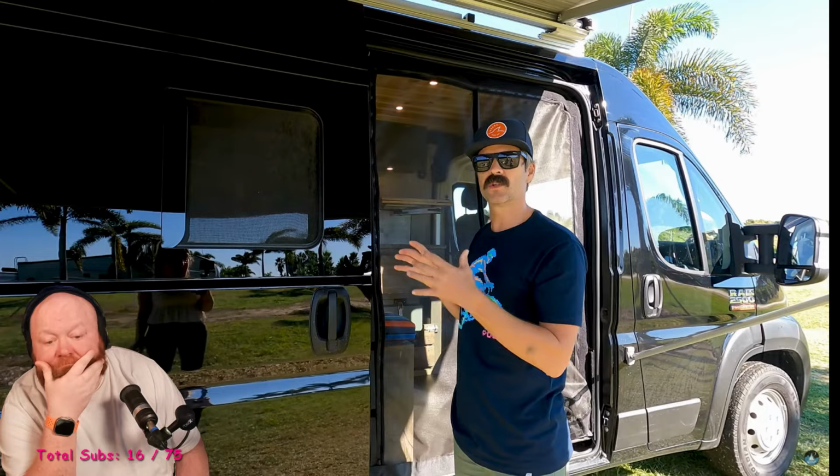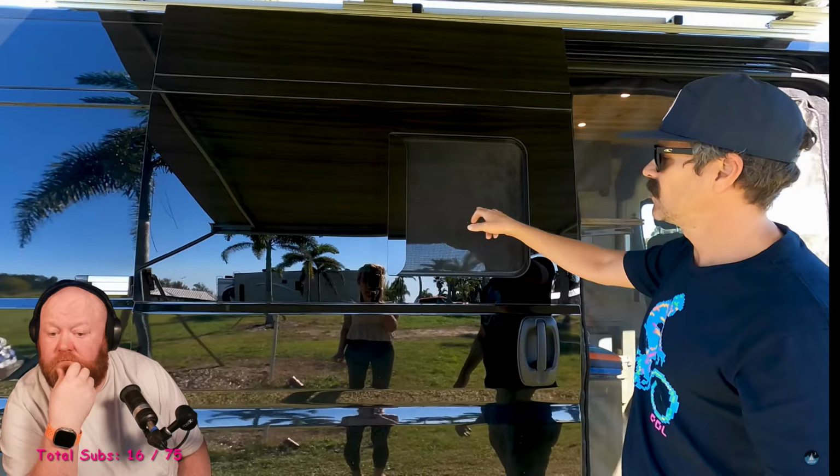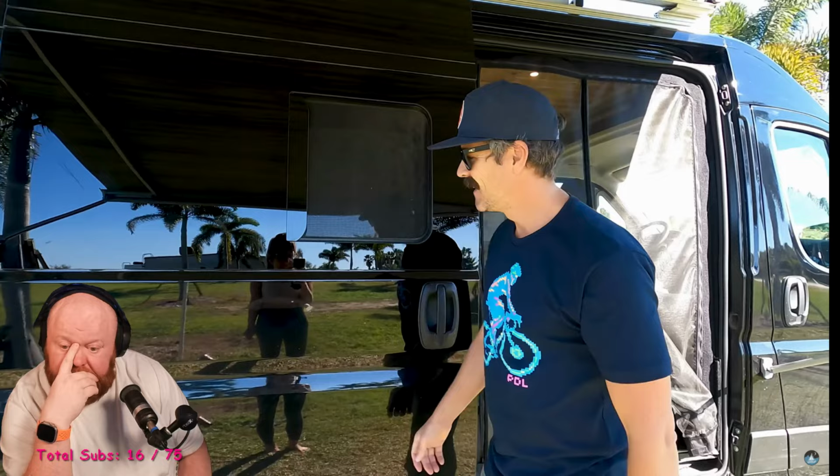The window itself looks sick. It's just a one-piece glass with the slider inside. You pop that screen out, you could have a little taco serving station out of here if you wanted to. So this came out really nice. I don't think if a factory had done it, it would be any better.